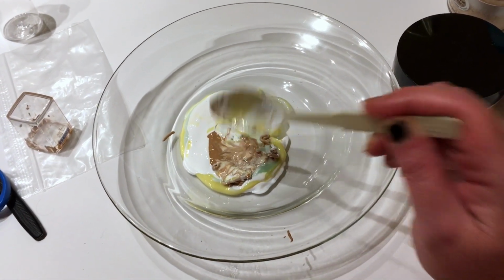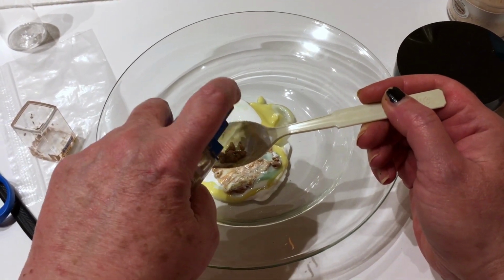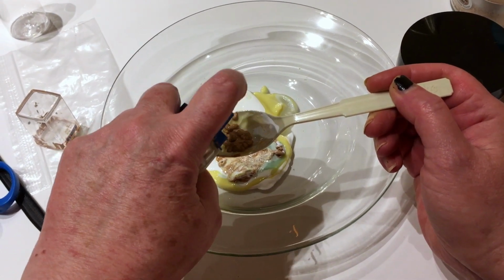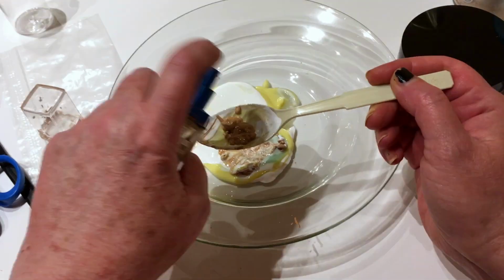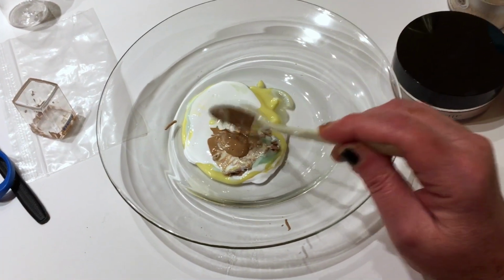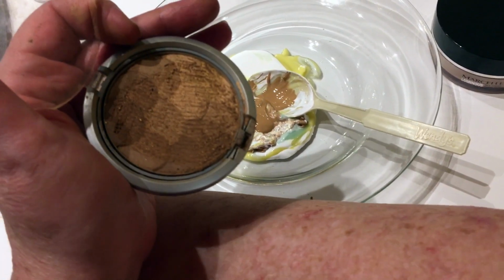Don't worry, it'll all get mixed up. We can put a little bit more in if we want, and I think I will. I think I'll put a little bit more in because I like more coverage. Some people don't, so put less foundation in if you want less coverage and more foundation if you want more coverage. Okay, now this is where the knife is going to come really in handy.